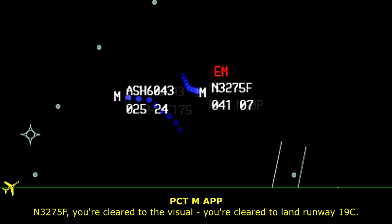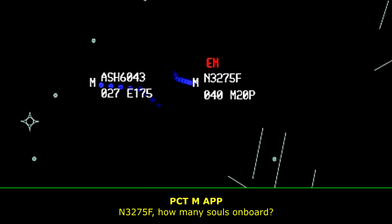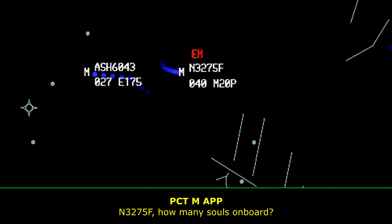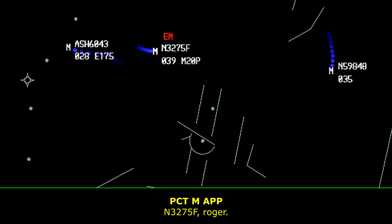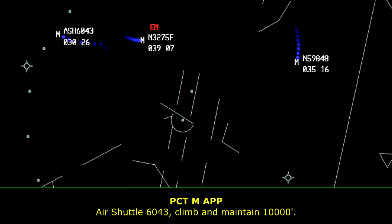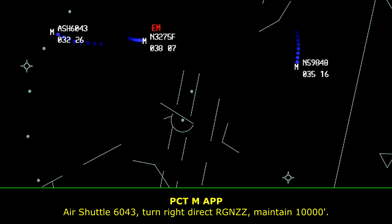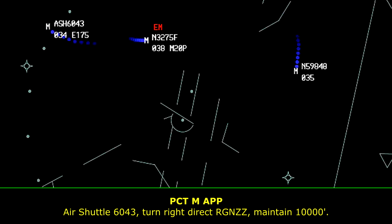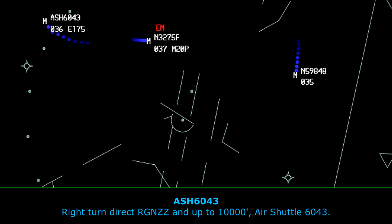75 Foxtrot, you're clear for the visible. You're clear to land runway 19 or center. 19 or center, 75 Fox. 75 Foxtrot, how many souls on board? 75 Fox. 75 Foxtrot, roger. Shuttle 6043, climb maintain 10,000. Shuttle 6043, turn right direct Riggins, maintain 10,000. Right turn, direct Riggins, and up to 10,000, air show 6043.